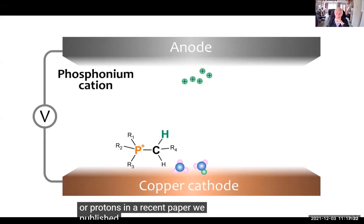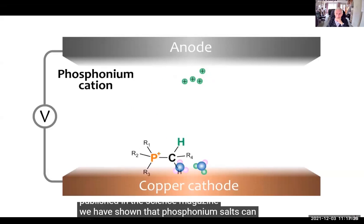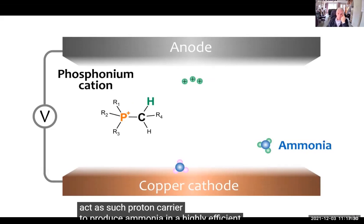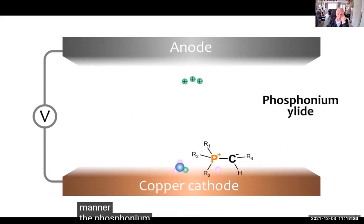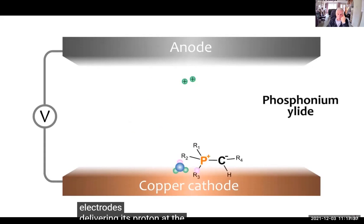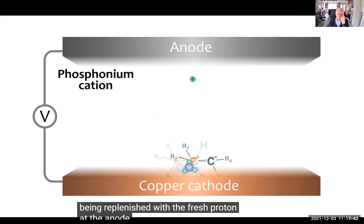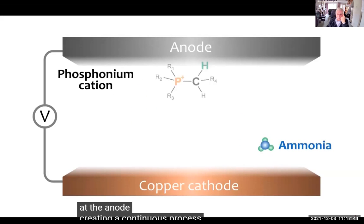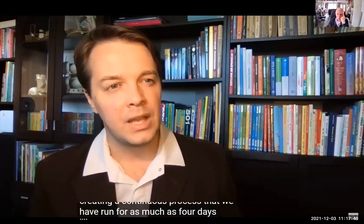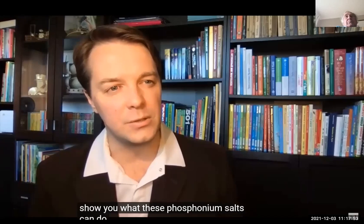The electrolyte should also contain a carrier of the hydrogen ions or protons. In a recent paper we published in the Science magazine, we have shown that phosphonium salts can act as such proton carriers to produce ammonia in a highly efficient manner. The phosphonium cycles between the two electrodes, delivering its proton at the cathode and being replenished with a fresh proton at the anode, creating a continuous process that we have run for as much as 4 days. I'll hand over to Dr. Brian Sorrento to show you what these phosphonium salts can do.